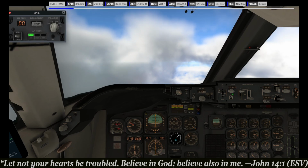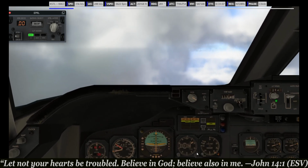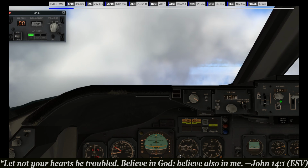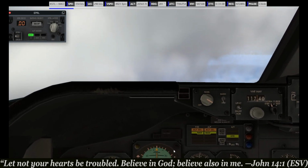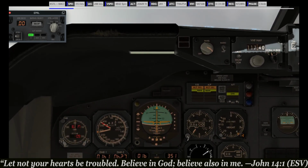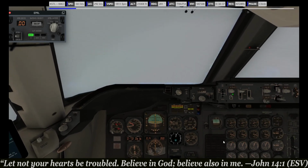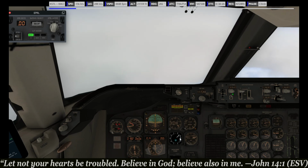Okay, that seems to be doing better. Now let's get that transition level set. Okay. Still on climb, still EPR. At least we're climbing decently now.